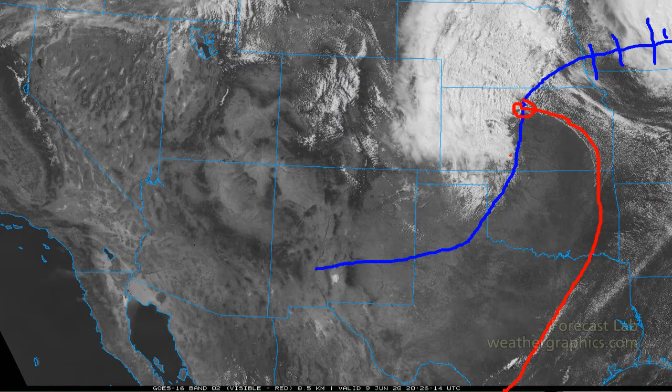So if we had a lot more moisture and we were chasing, we'd probably want to be up in this area right here. Probably some good backed winds in that region, and some possibilities there for rotating storms if we had the convection and moisture.